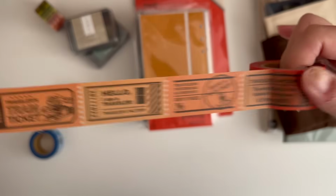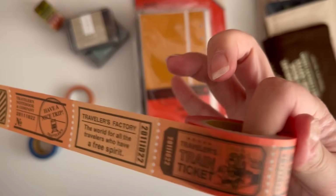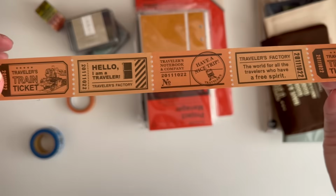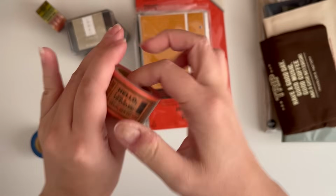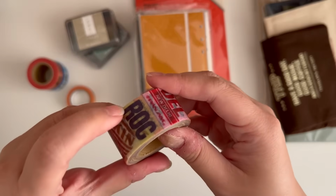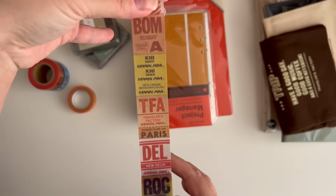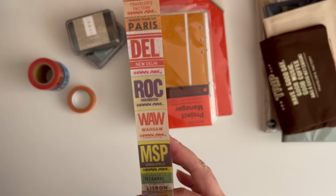It's not perforated, so you have to cut it yourself, but the designs are so pretty and vintage. And I guess in the roll it looks way more orange than in real life, so I like that. At least it doesn't look very very orange. I did look at it like this and I'm like, ooh, actually that is very orange. And then this one I'm very excited about as well, because these are also, I think, traveler related, but it's also one of those that you can actually cut and use as strips and stuff.